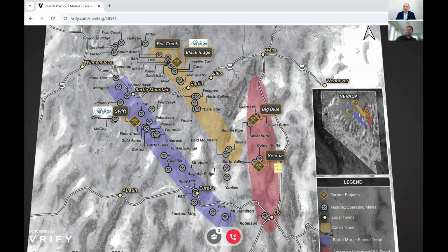Okay, good luck. I am looking forward to it. That's very nice. You explained it well. And with the Swift project, I read about this Carlin-type gold mineralization.